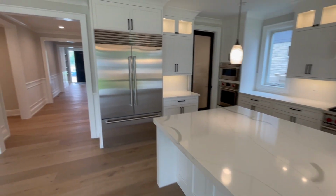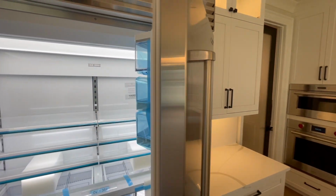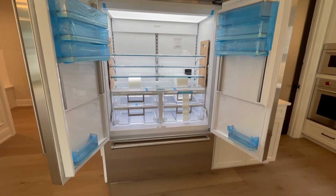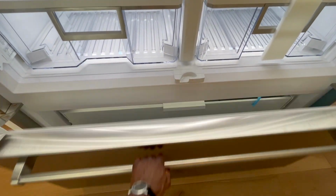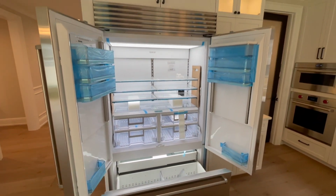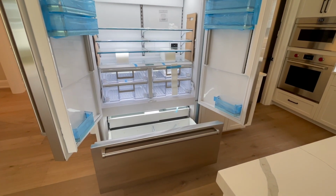I'm just very curious. I gotta open up this refrigerator because it is a Sub-Zero. All right. Man, this thing is huge. That is a big refrigerator. There's your freezer down there. Wow. Yeah, everything about this house is just massive. Everything is big. Everything is fancy. I like it.